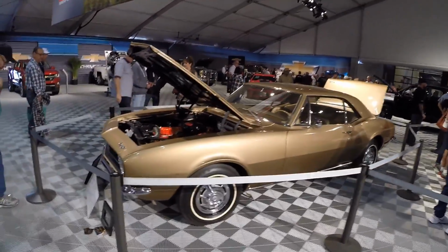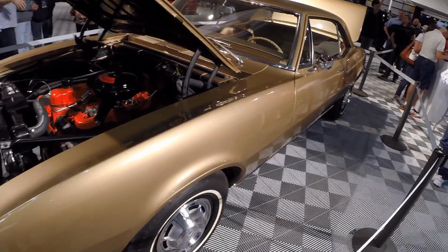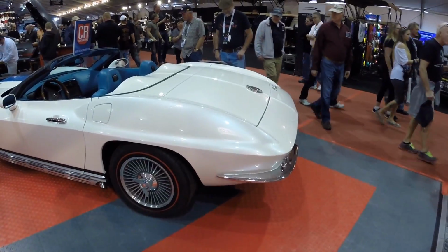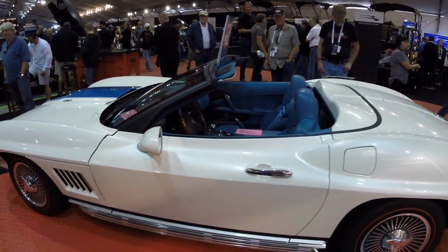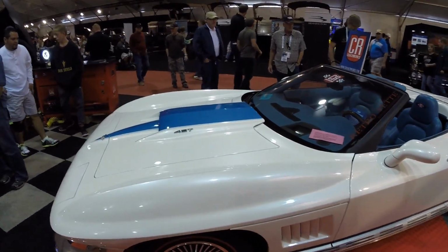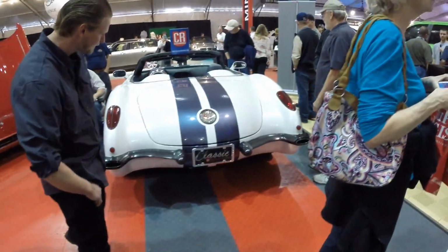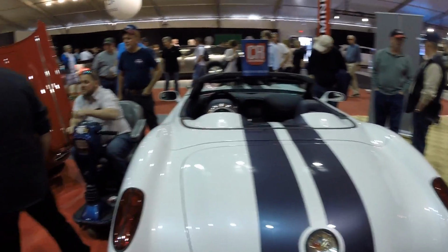Well, here's the first classic car. It's got an earlier V8. Well, that's a 6. But boy, that's pretty cool. Yeah, here's a new version of the C2 Corvette, 427. Another new version of Corvettes.